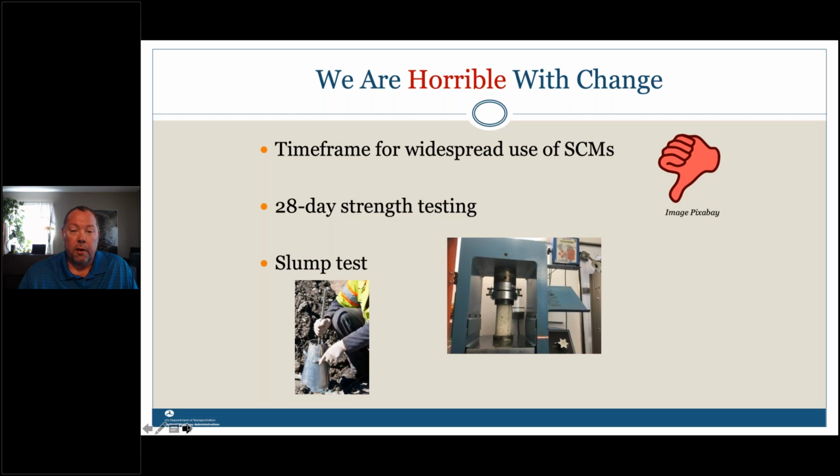28-day strength testing. We test concrete at 28 days based on the strength gain curve of straight Portland cement. Well, these days, the vast majority of mixes contain SCMs that don't set up as fast, don't gain strength as quickly, but we hold our industry to that same 28-day requirement, forcing them to over-cement their mixes, giving us mixes that are more crack-prone, not as durable, and we do it to ourselves because we're wed to these specs and test methods that we won't change.